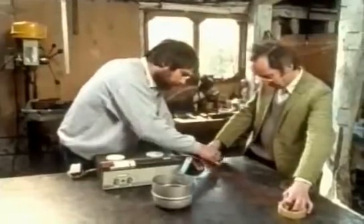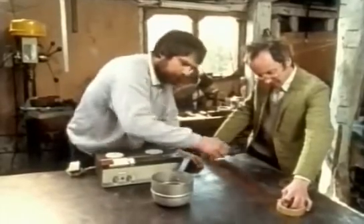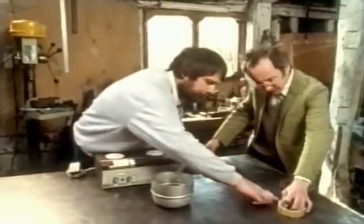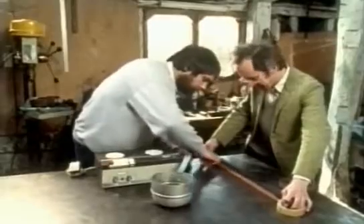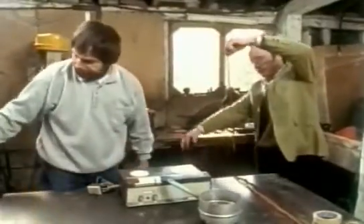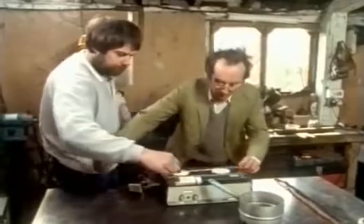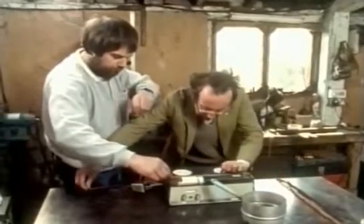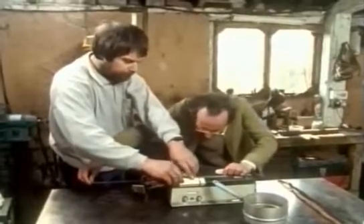We need a little bit more. We just have to rub it into the sticky side. Get off all the excess. Right. Now we record some. We put it in an ordinary audio recorder. I think I've got it in the right place.